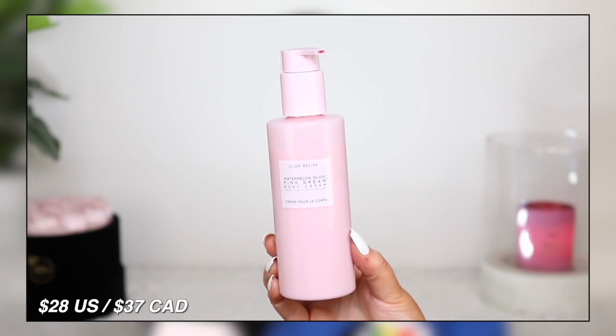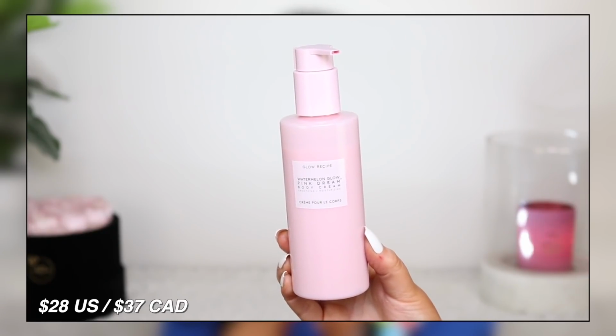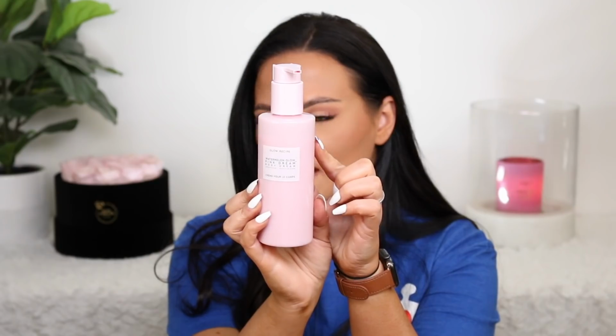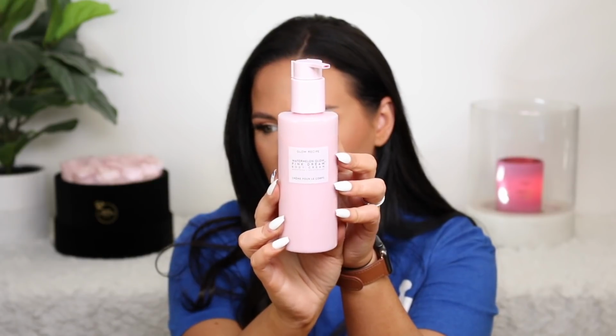And then the last thing I picked up from Glow Recipe is the Watermelon Glow Pink Dream Body Cream. And this has AHAs in it, and it's supposed to help smooth your skin, hydrate your skin. And this is what the packaging looks like. So I'm already down to here. I've had about 4 or 5 full body applications with it so far.